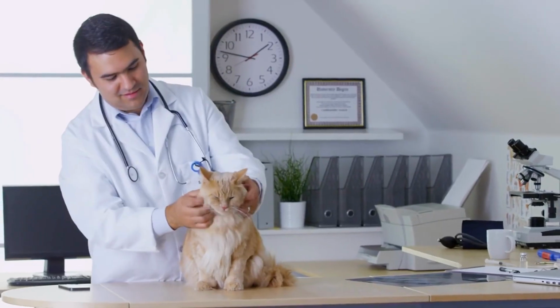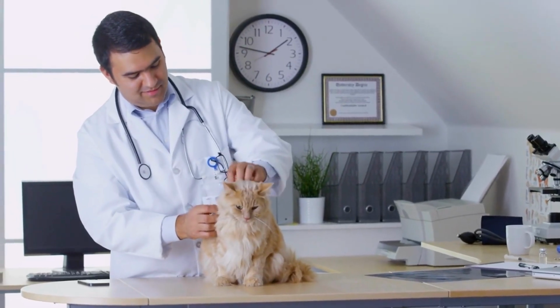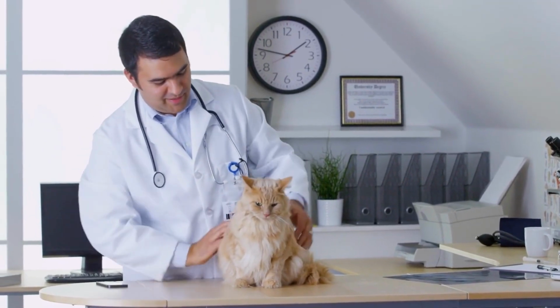In summary, this liquid anti-diarrhea solution is a handy product to have on hand for those times when your dog or cat needs quick relief from mild diarrhea. It's easy to administer with the included syringe, and it can help soothe their digestive system and restore normal bowel function.